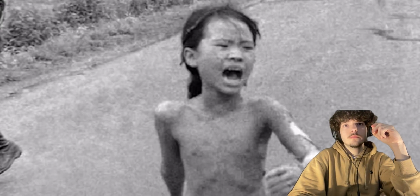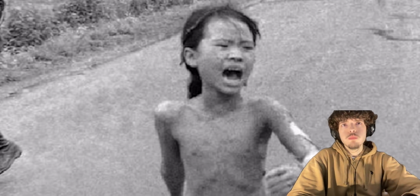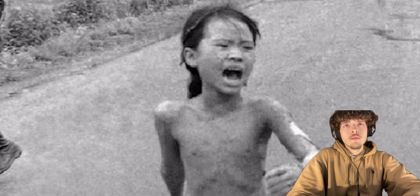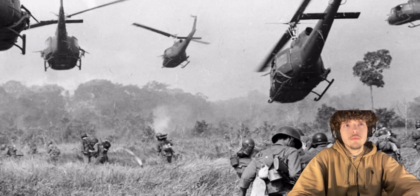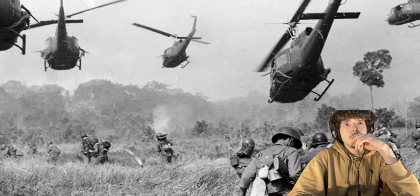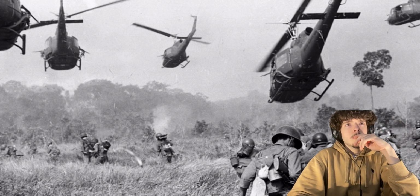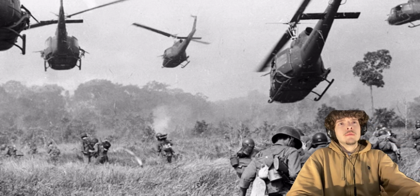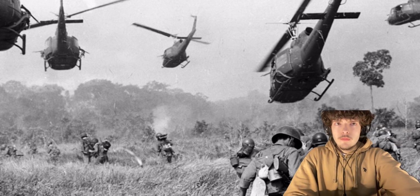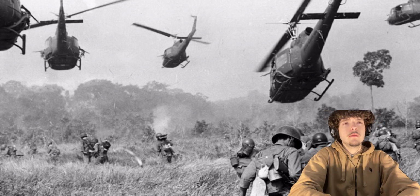Kim Phuc was only 9 years old when the photograph was taken. She and her family lived in the town of Trang Bang. By 1972, America's role in supporting the South Vietnamese against the Communist North had been going on for decades. From 1966, it was believed by the American military that any victory in Vietnam was not possible. Yet, the war continued. In June of 1972, the North Vietnamese army captured the town of Trang Bang.